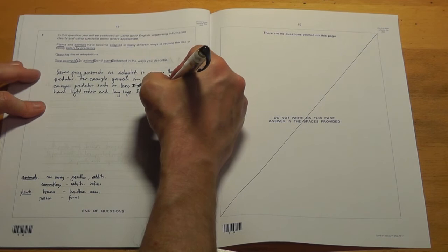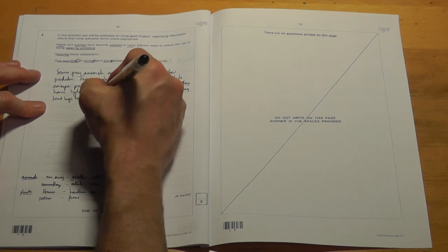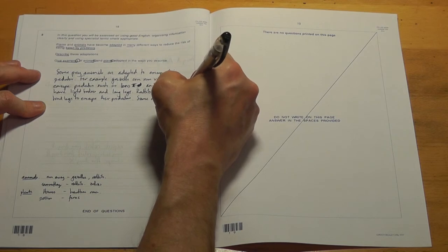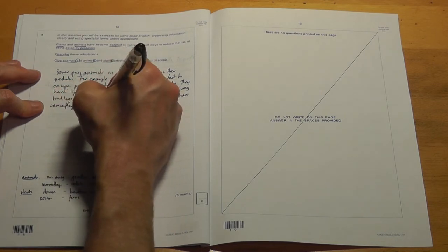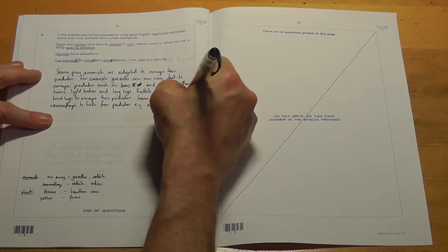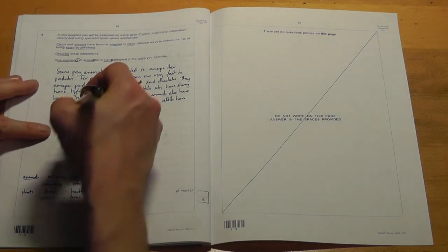Rabbits also have strong hind legs to escape their predators. Some animals also have camouflage to hide from predators, e.g. Arctic rabbits have white fur. Okay, so I'll give an example of a camouflage there, and a further example.